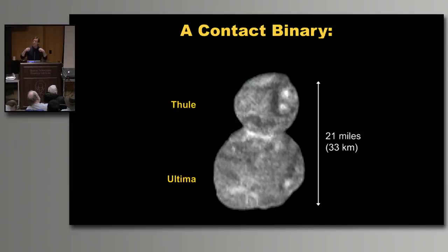So the hope is that when they study the information from the surface of this, they will begin to understand a bit about the protosolar nebula and the initial composition of the objects that formed in the solar system. Okay? And just because it's a contact binary, they nicknamed the small one Thule and the large one Ultima. So our snowman has a nickname. We will not call him Parson Brown. We'll call him Ultima Thule.